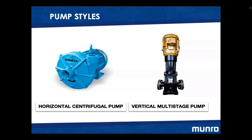This style of pump is fairly available from a manufacturer, so it can shorten lead times when it comes to building pumping stations. And it can be lower cost compared to the alternative we show here, the vertical multi-stage pump. Cons for the horizontal centrifugal, sometimes they have a lower efficiency in some cases, and they typically run at lower pressures than a vertical multi-stage pump does.